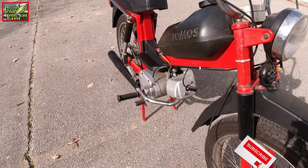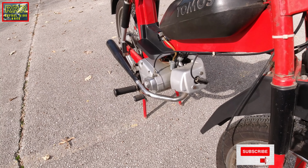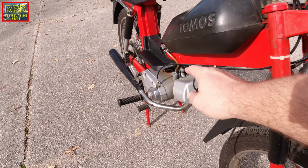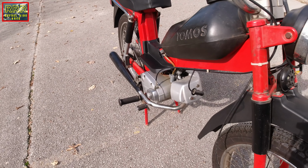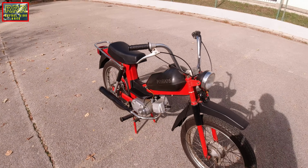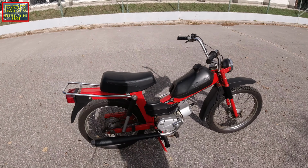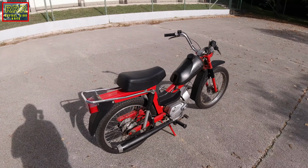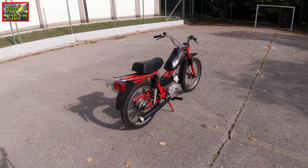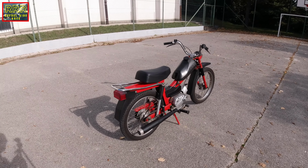spark plug here, as you can see, and air cooled, just like I mentioned. There is a Bing carburetor, Bing number 12, and everything is in a very good state, I have to mention it. Nowadays you can hardly find one like this, because this one is really stock.